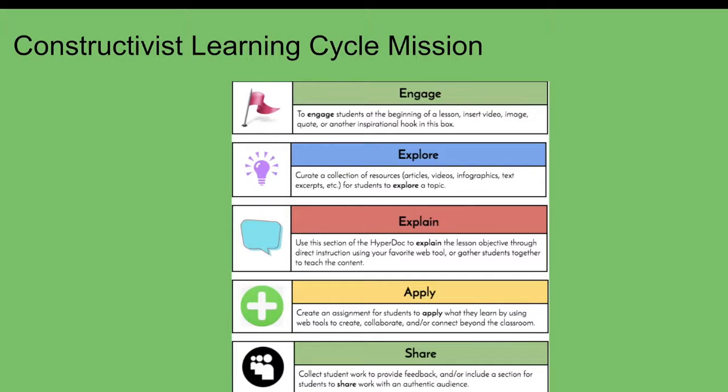The constructivist learning cycle mission focused on teachers designing a lesson that would be very student-centered. In this lesson, students would engage with the content and explore the content to make their own meaning before the teacher ever did any form of formal explanation of the topic.